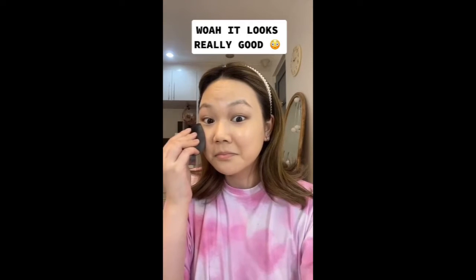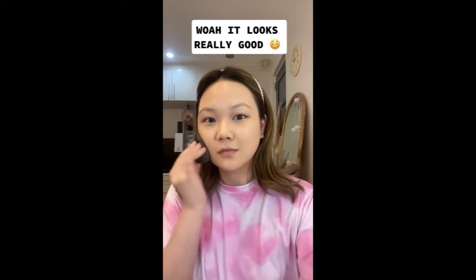You guys, this literally changed my whole life. Hold on. The funny thing about this is when I did it for the first time, it was actually an accident. I wasn't paying attention to what I was doing, and I had placed my foundation and I sprayed. The spray I use is the Hangover, and the foundation is Fit Me, and this is the final look. It gives you like an airbrush effect. Duet me if you try, you guys.